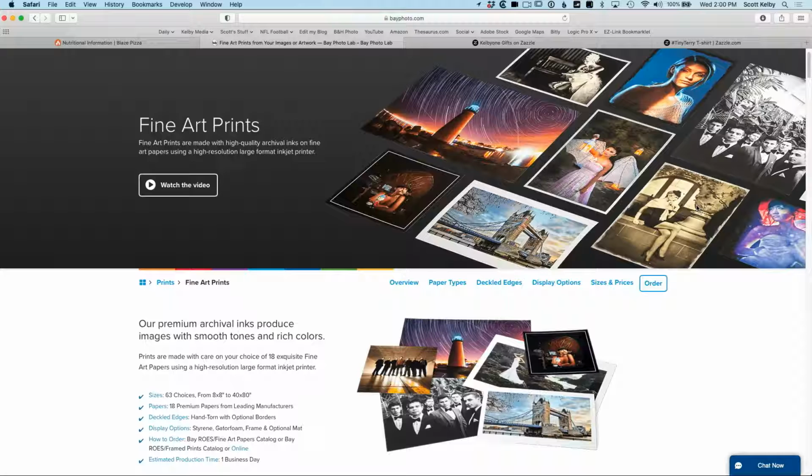Now, I have a class on Kelby One on how to print and prepare your images either for your own printer or for a lab. You'd be surprised, it's the same process. But at the end, in Lightroom, you just save the image as a JPEG, and you upload that JPEG to either Bayphoto or mpix.com. When you send one of your own images, it is so personal.